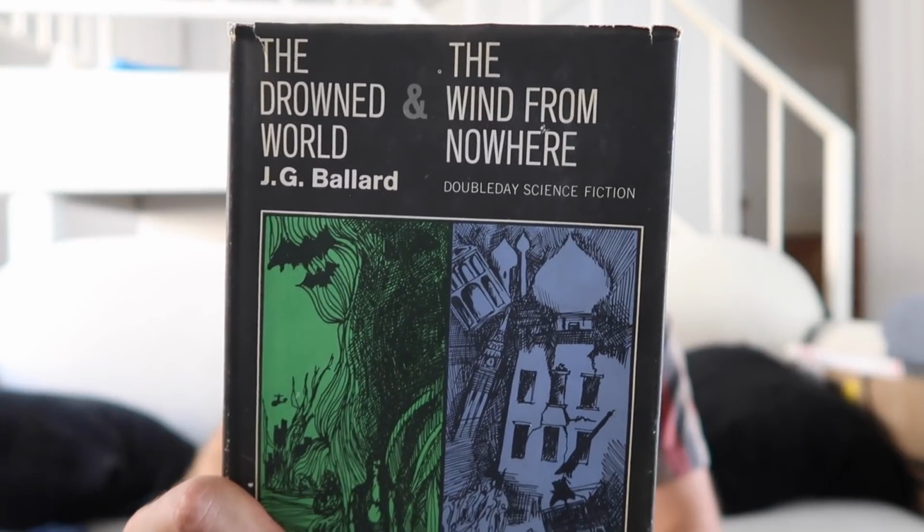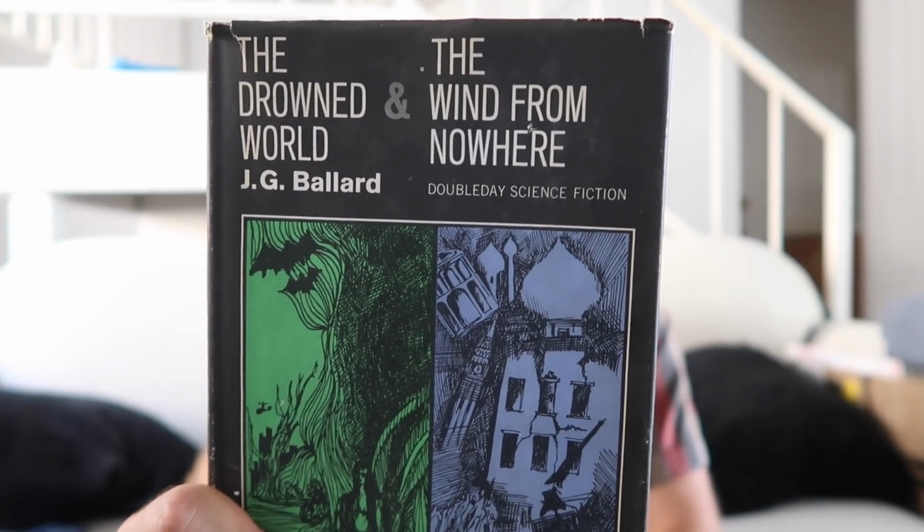Here's another Ballard, Drowned World and The Wind from Nowhere. So Drowned World is in the same series as The Crystal World. Maybe Wind from Nowhere is as well. Yep, another first edition. Drowned World is actually the one that I really wanted to read. It's like the most well-known of that series. So this is not quite as impressive as the other one.